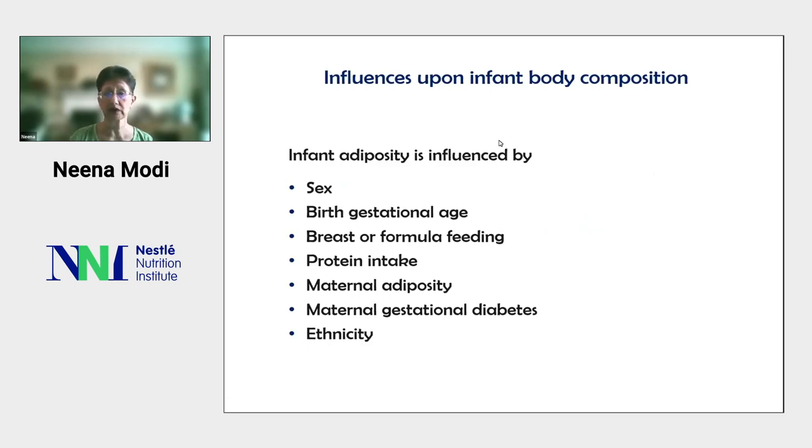Now, what influences are known upon infant body composition? Well, a large body of literature shows that infant adiposity and infant body composition is influenced by sex, birth gestational age, whether or not the infant is breast or formula fed, their protein intake, their maternal adiposity, whether their mothers had gestational diabetes, and their ethnicity. And very briefly, I will show you some of the data in relation to these influences.